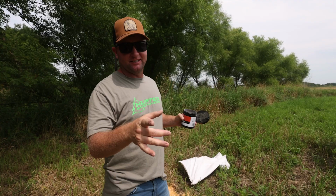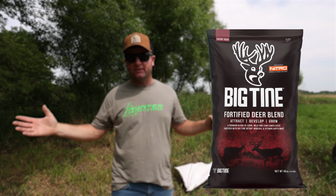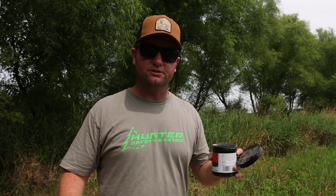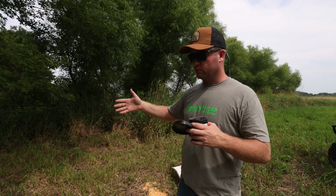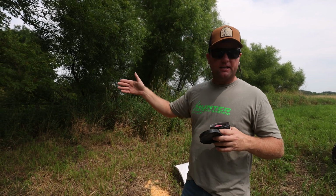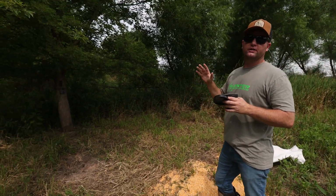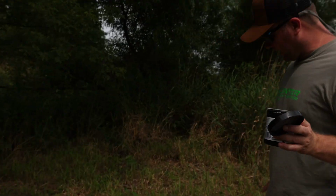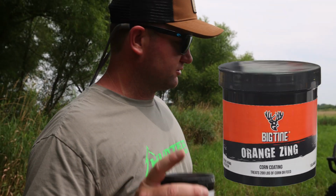Listen, my favorite way to get pics is through Big Time Fortified. Right now, we don't have any. So this is one way to give them a little something different, but I do like getting pics in the feeders, but my favorite way is right here, deer facing the camera, 15, 20 foot from the camera, looking straight into it, multiple angles. But what we got here is a 50-pound bag of corn, and we got the new Big Time Orange Zinc coating. We've always used the red cherry stuff, which is great, but Cash's favorite color is orange, and he wants to try it.